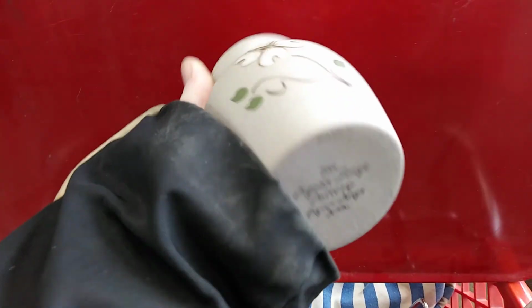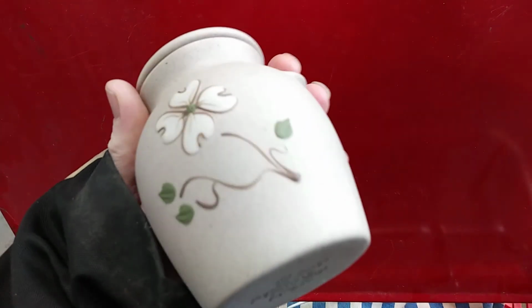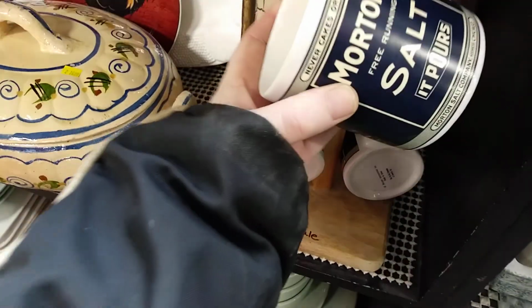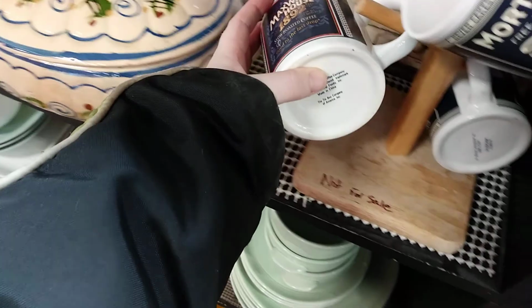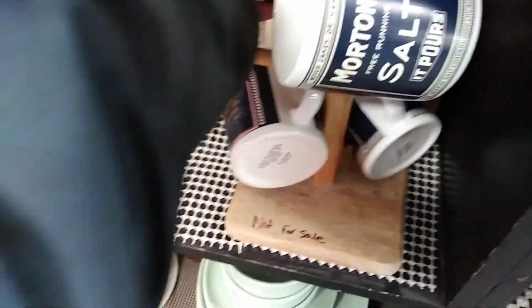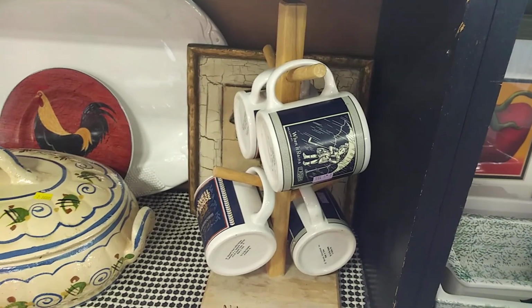On my way towards checkout, I found this piece, but it doesn't have a price tag, so I don't know how much they want for it or if they will sell it without a price tag. So these are kind of neat. There's 2 Morton salts and 2 Maxwell houses. I'm gonna look these up real quick. I can't find one sold, and there's a bunch of them listed, so I'm gonna leave them.